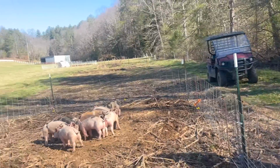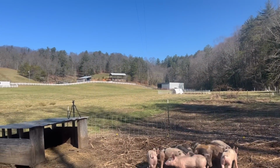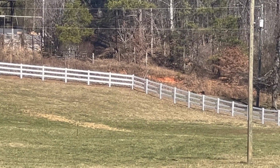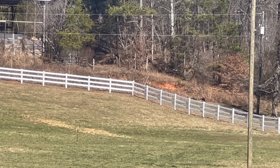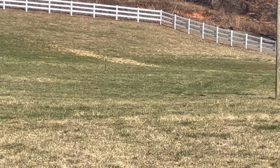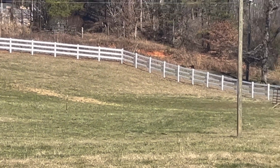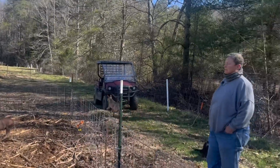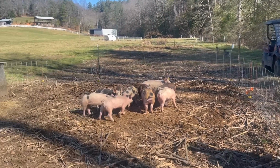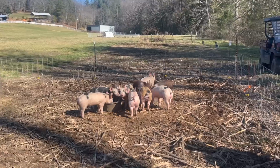Before, we would have had to drag hose to that corner right there. Can't even get in close to it. To that corner of the fence, there's a yard hydrant right there. We would have had to drag hose. I don't know how far is that? 100 yards, 150 yards? It's a long way. Oh gosh, it's probably closer to 200. I mean, it's a ride up there. So that's eliminated the water chores.